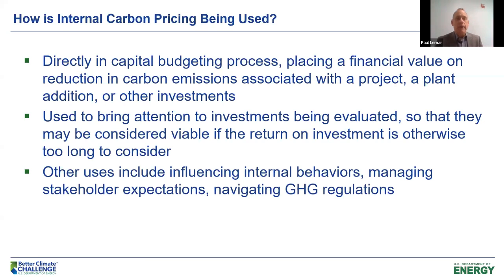And again, we'll hear more from our panelists on this, but what we see are the internal uses of this practice. Obviously, it's in the direct capital budgeting process, where a value can be placed on the quantity or reduction in carbon emissions associated with the project, so that builds into the rate of return of that capital investment, and therefore it places it on equal footing with other projects that have some decarbonization benefit.